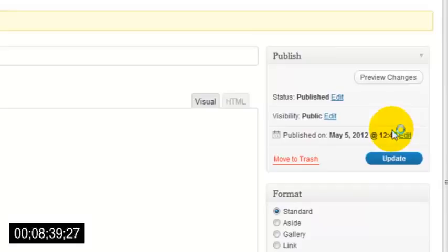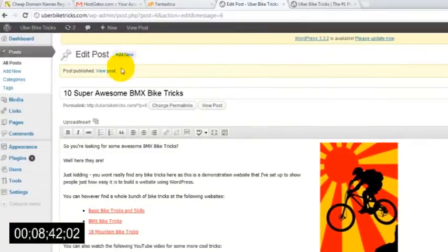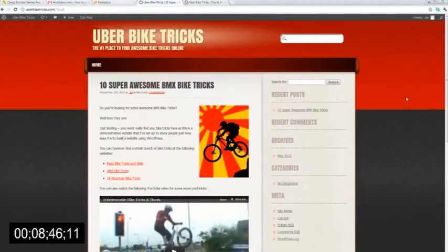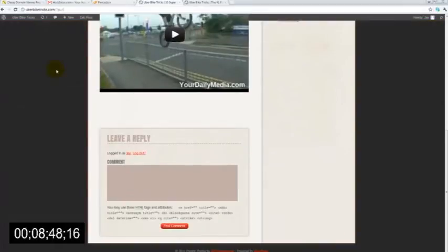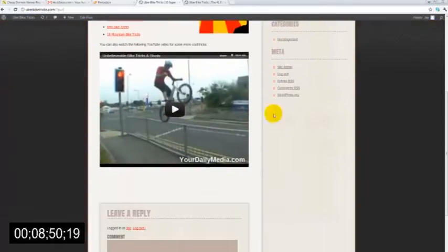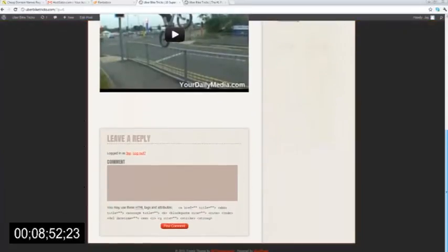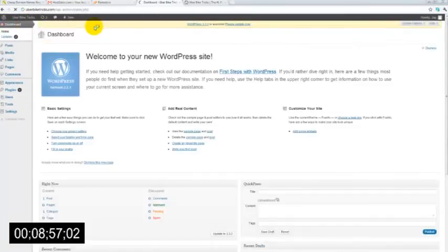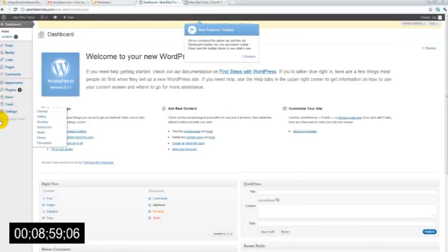Now obviously there are a ton of other cool features in the admin section that allow you to completely customize and pimp out your WordPress website. They're all very user friendly, and the best way to get familiar with it is just to play around with it. Check out all the features and get to know how they work, and in no time at all you'll be comfortable and fluent with using WordPress to build websites.